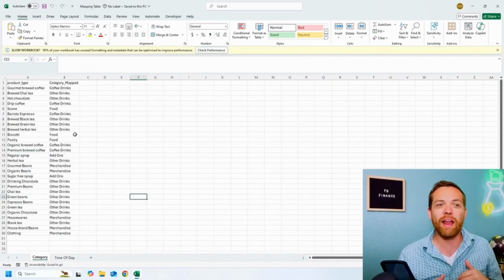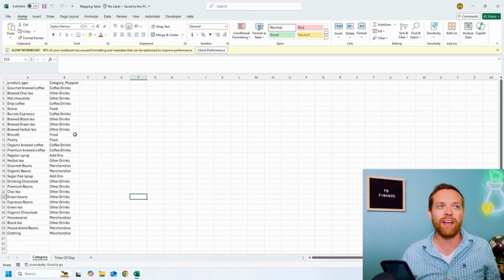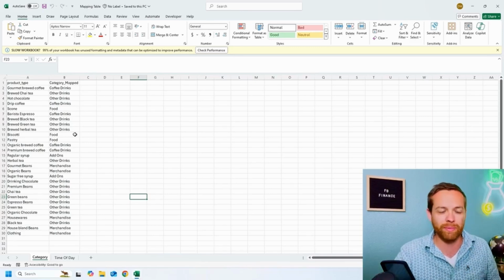The second thing, we've got a mapping table that I've set up. So on the first tab of the mapping table, we've got the different product types and how management wants to look at it. So it's a lot less, it's a smaller list, and it's really how they run the business and how different managers are responsible for the business.